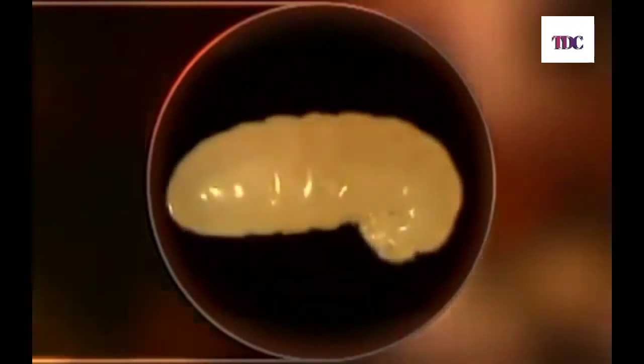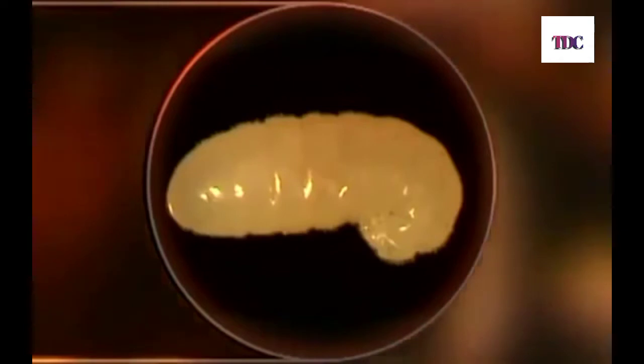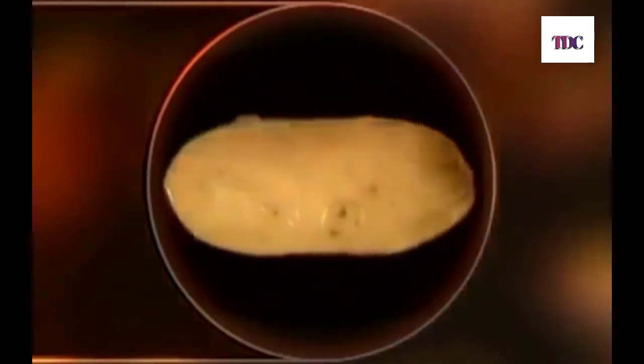And as it grows, it sheds its skin to reveal a new skin underneath. Three or four times this happens, until finally the eating stops and the larva prepares for the next stage of its life. This is the pupa, and developing inside the protective silk sleeping bag is a recognizable ant.